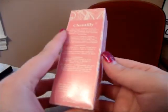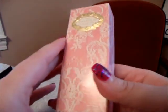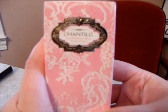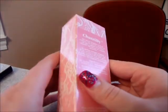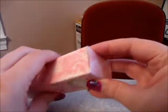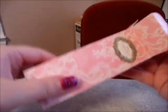This perfume here, I also got from my mom for Christmas one year. I'm not for sure where she got it, but I like the scent of it too. And I can't pronounce the name of that either. Let's see if I can get it out of the box, so y'all can see what the glass perfume bottle looks like. And this is what the perfume bottle looks like.